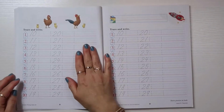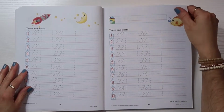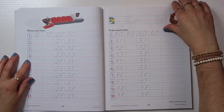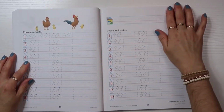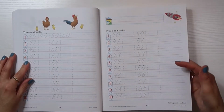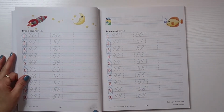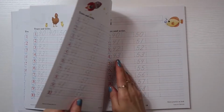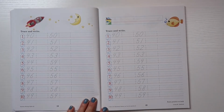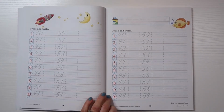But this is all about tracing and writing their numbers. They're going to learn how to write all the way up to 100 this year. So this is just practice for that. And you can see here that it's the same on both sides. So this says seat work and this says extra practice. If you feel like they're doing well, you do not need to have them do the back side. If you feel like they need more practice, then go ahead and have them do the back side. And you don't necessarily have to have them do it on the same day. You can have them do it on a different day.